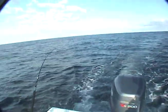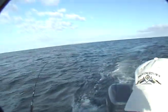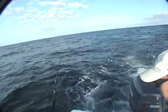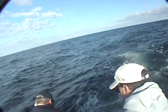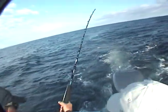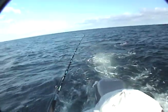You want them straight behind the boat still, right, Bill? Yep. You don't want to put slack in that line? Okay, I'll get it going here. Yeah. 2 minutes after the last fish.